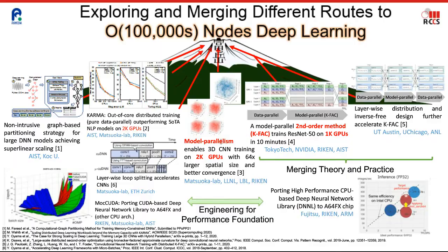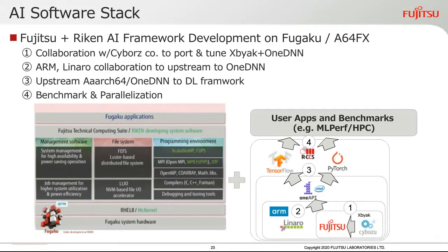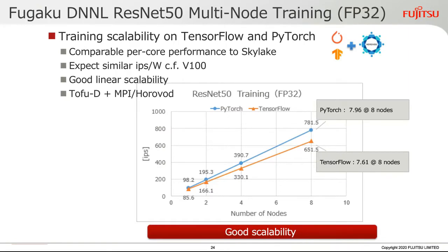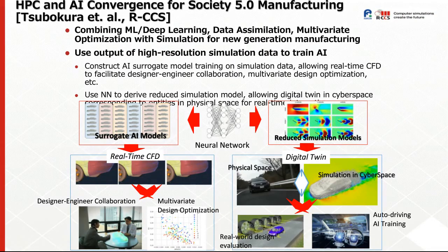So we already have very efficient TensorFlow and PyTorch implementations, thanks to a lot of work by Fujitsu's team. And we can show that it scales linearly when you increase the number of nodes. Some of the early experiments have shown scalability of deep learning up to something like 27,000 nodes. And later in the fiscal year, probably around February, March, we will test scalability of some of the base deep learning codes up to 100,000 nodes on Fugaku, which will be, of course, unprecedented.